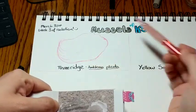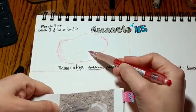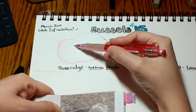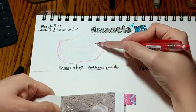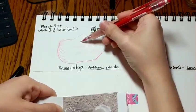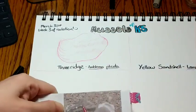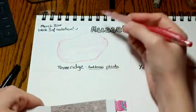So I guess, how am I going to capture this? Since it's kind of a 3D shape, I guess what I'm going to do is scribble in maybe where the top of these ridges look like they're coming in. And that's just how I'm going to choose to do this. So as you are filling out your journal, you choose to do it whatever way makes the most sense to you. And I'm actually noticing now that this ridge right here kind of forks off a little bit. So I guess I'll do that with this one.